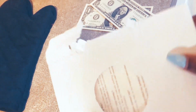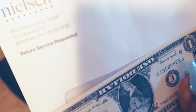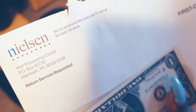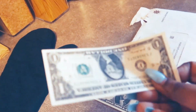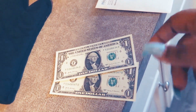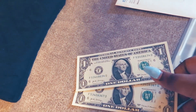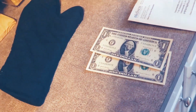Let me see what company this is. I don't want to show my address. This with a dollar. Nielsen. I don't even know what they're doing besides sending real money in an envelope. I'm gonna give this to Elijah. I told him though I had to vlog it before I gave it to him. But isn't that crazy? They're crisp, new, like they're real. Like real paper. Real money paper and everything.